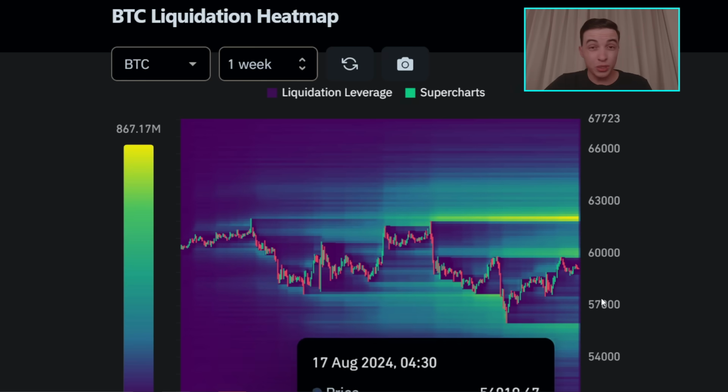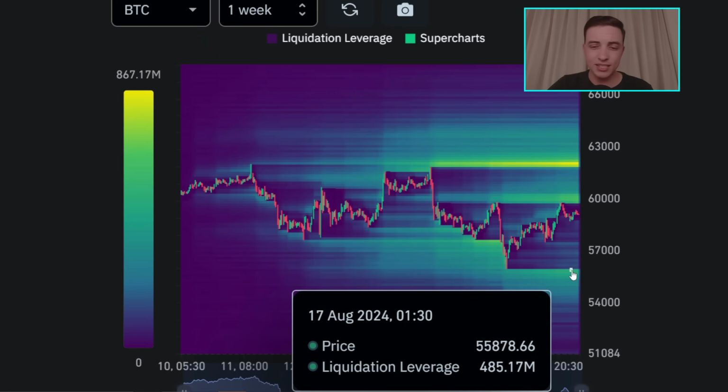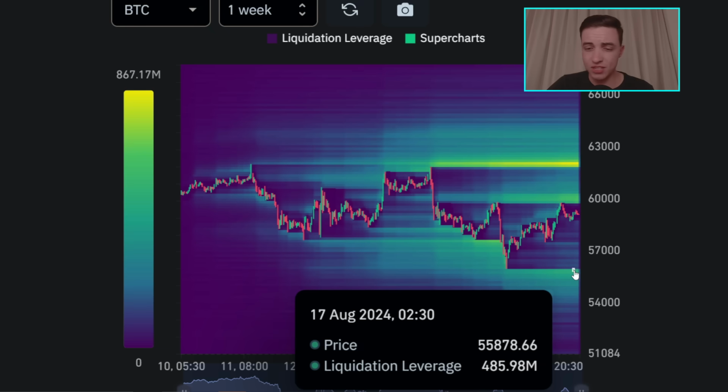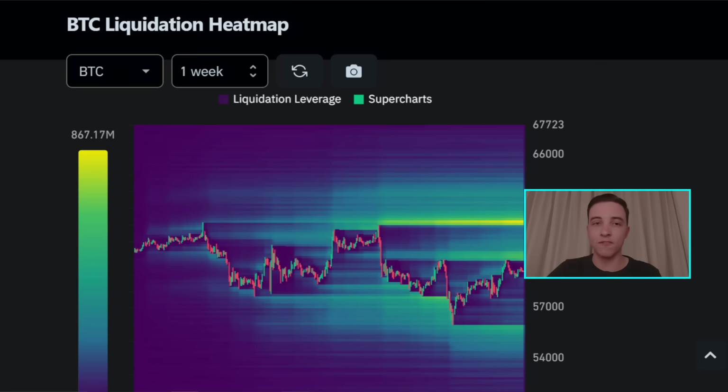And as for liquidity to the downside, we do have a small amount sitting just underneath 56,000, so around 55.8k to 55.9k approximately. But at least as of right now, the majority of the liquidity here in the short term is still sitting above the current price of Bitcoin.